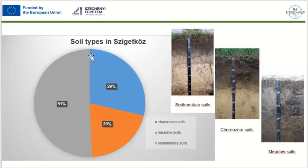Next slide. Yes, this is, very shortly, the soil types in this area. The Szigetköz soils were formed on the Danube alluvium. The uppermost sediment is the soil-forming rock of the landscape. The soils, which originally developed from the loose Danube sediment, developed as a result of the topographic, climatic, and hydrological conditions. But Victoria is the real expert on the different soil types. Probably she will give us more information related to this.